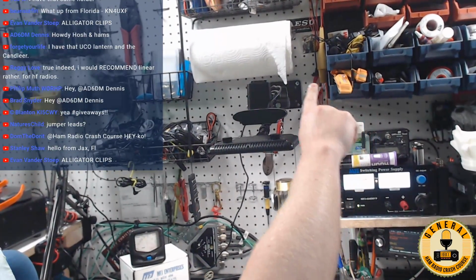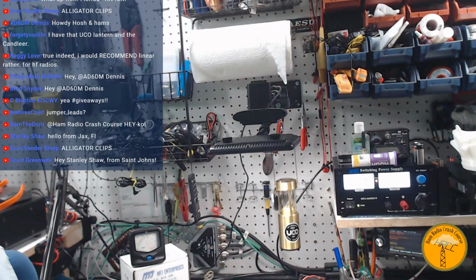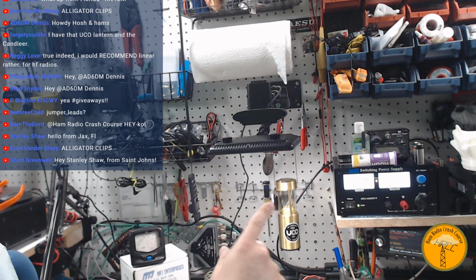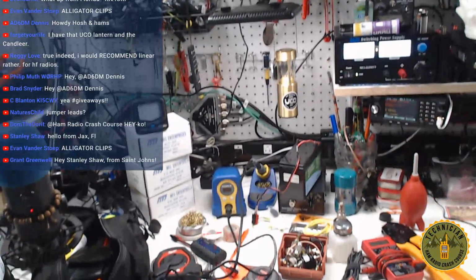Right here are all my alligator clip patch cables. Again, those are just cables I made. Two alligator clips, a long piece of wire, done. And I've used those for all kinds of fun stuff, including kit building.